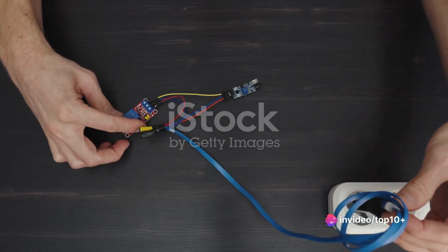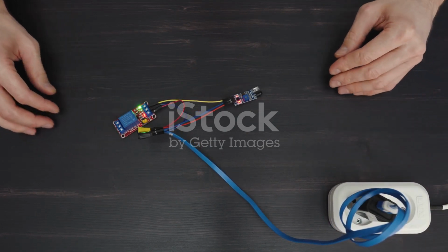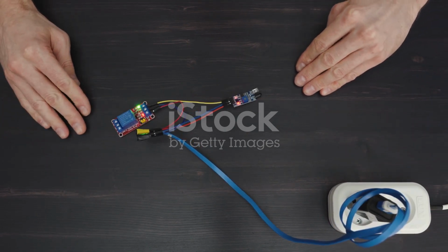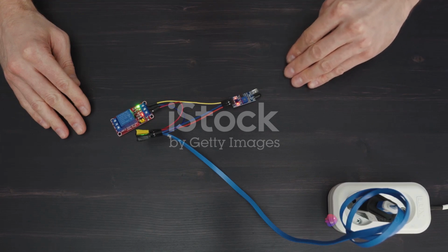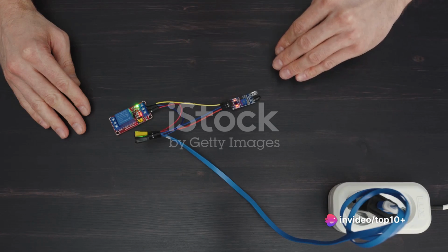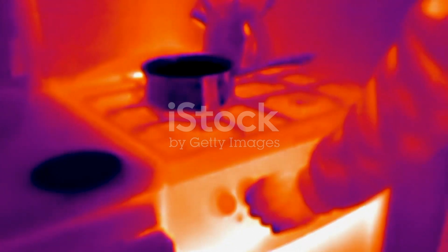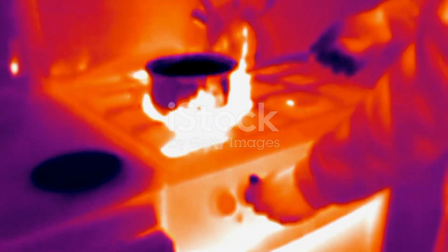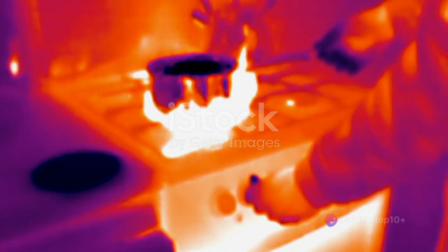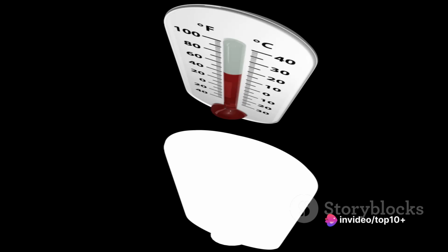Now, let's move on to heat detectors. These devices don't look for smoke. Instead, they monitor the temperature of the room. When the temperature rises above a certain threshold, the heat detector triggers an alarm. This is done with a thermistor, a component that changes its resistance with temperature. As the temperature rises, the resistance in the thermistor decreases, allowing more current to flow. Once the current reaches a certain level, the alarm is activated.